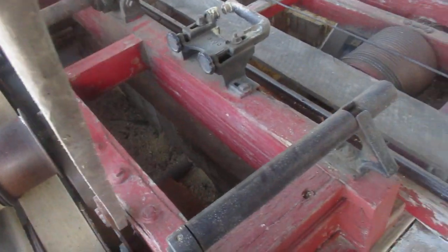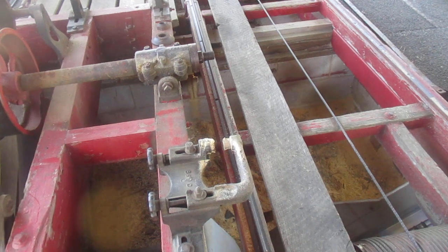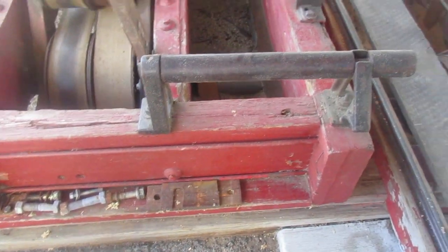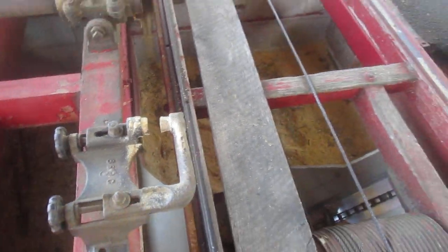Yeah, this one's pretty old. It looks like it's a 01. Pretty sure this is an 01. I don't see a placard on it. Yeah, I think they sawed a little bit. There's some fresh sawdust on there. Kind of hard to say.